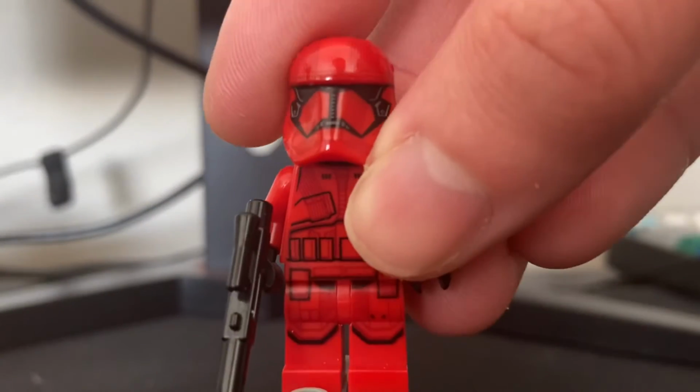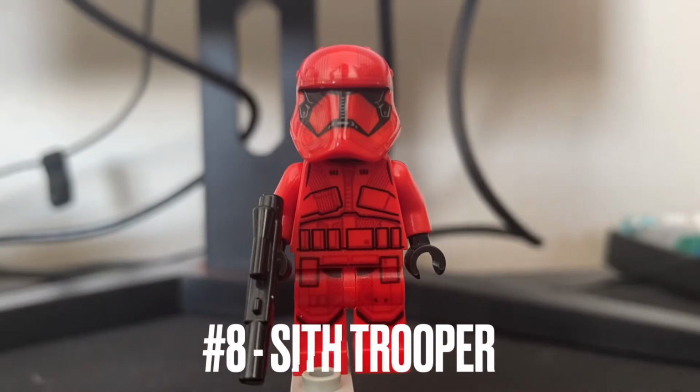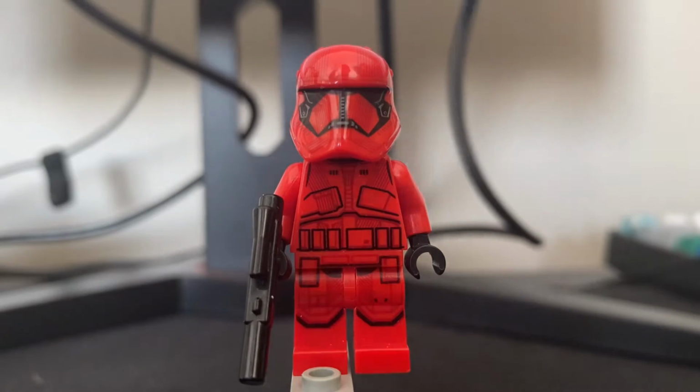Now, I know I said it's 2020, but I did have to pull a few strings and include some 2019 figures in here because this is really going to be a 2019 through 2021. A little clickbaity, but not really. But next up, we have the Sith Trooper. Also a very hyped up figure.